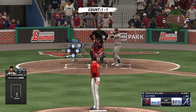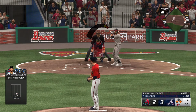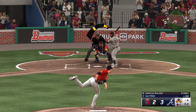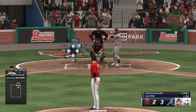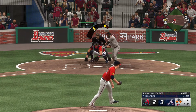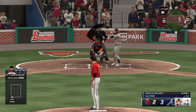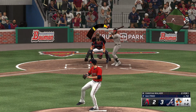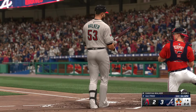Runners at the corners here, one away. And now the first baseman, Christian Walker. Lefty out of the stretch, runners at first and third. Then a count one and two. I think ultimately you want to tie him up, get the ball in on the plate so that three. Got it. Huge strikeout there.